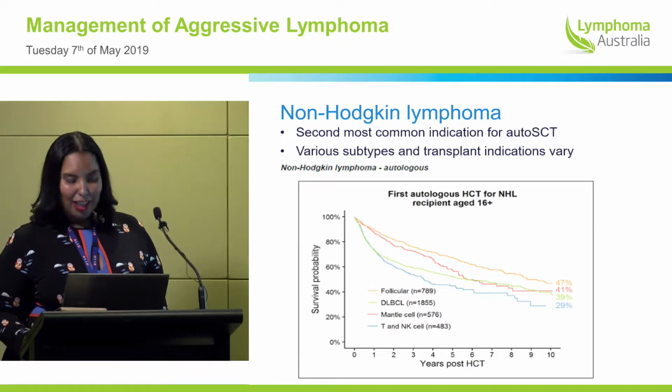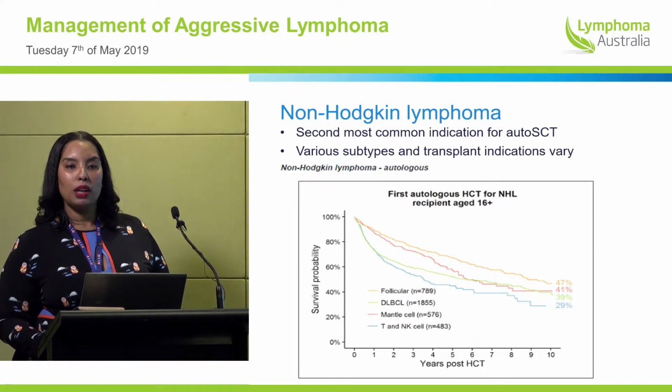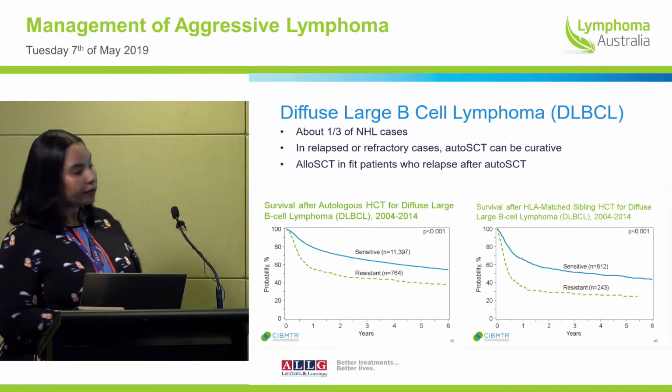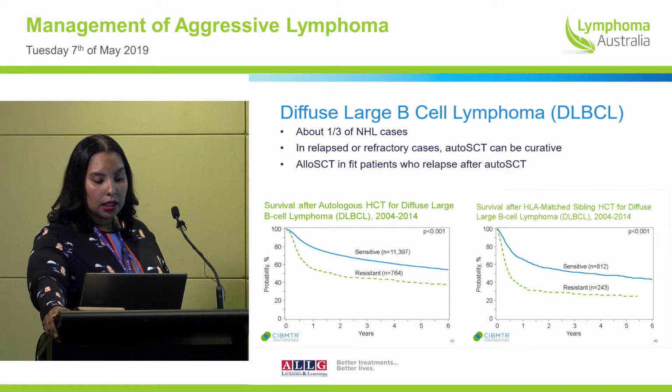So it's not a cure. Not 100% of patients who get the autologous stem cell transplant do well, and there are many reasons for that, and we can go into that later. So I'm going to start with diffuse large B-cell lymphoma. It's about a third of the cases of lymphoma. You probably heard that from Jane.